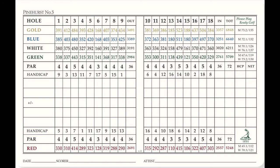The first hole on Pinehurst number 5 starts from an elevated tee box and bends gently to the right. There are bunkers in the left rough that most players should clear. The ideal tee shot will favor the right side of the fairway, leaving an unobstructed approach to a large and elevated right-to-left sloping green.